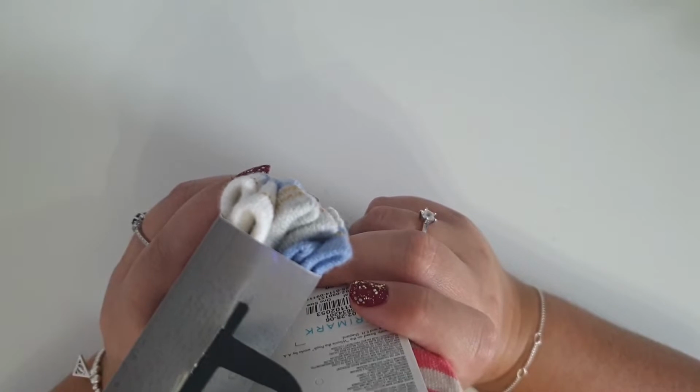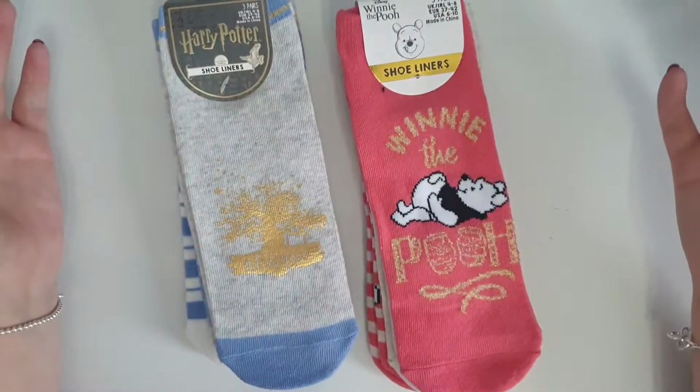If you know me at all, you know I literally don't leave Primark without a pair of pyjamas and a set of socks. Honestly, there's nothing better than new pyjamas and new socks. I'm obsessed with the feeling. And do I need any more socks? No, not in the slightest. Did I buy two more packets? Yeah, of course I did.